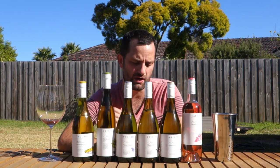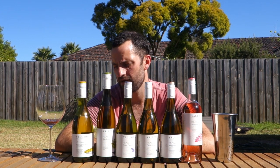Look, all these wines, and I'm interested to have a look at some of the reds when they get released, but all these wines do over-deliver in terms of quality versus price. Some of them a little bit more than others. The standouts for me were probably the Riesling, the Chardonnay, definitely the Viognier, and that Rosé is an absolute winner.